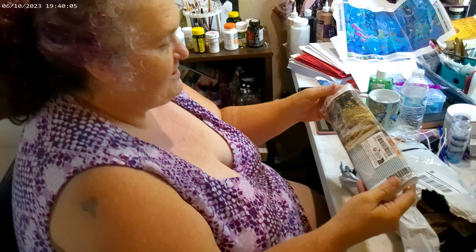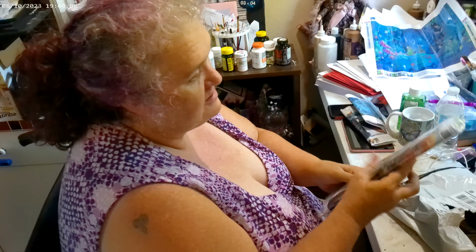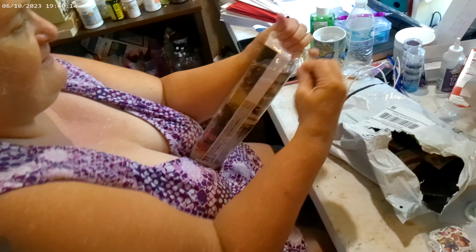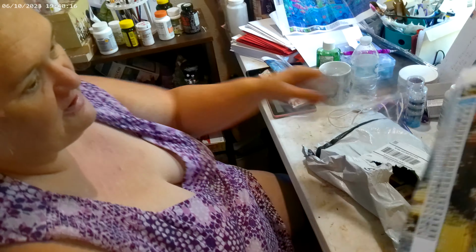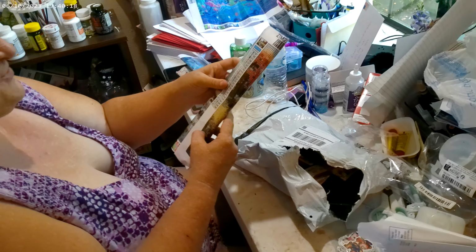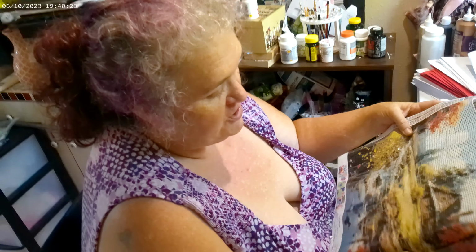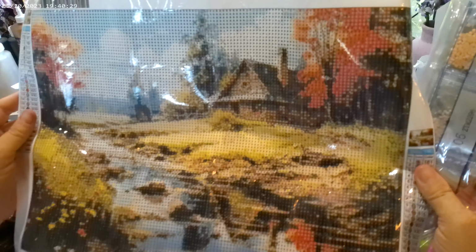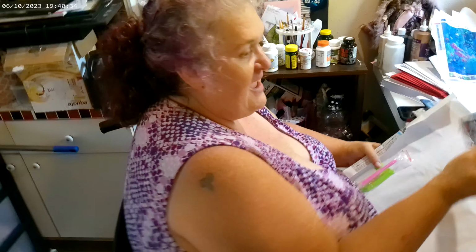Okay, we got this big one here, and it's a 30 by 40. It has 25 bags of beads. Oh, it's going to be pretty. Where I wished I lived now, in the middle of nowhere. Right? And the baby beads.